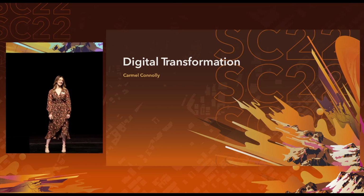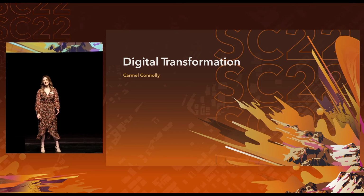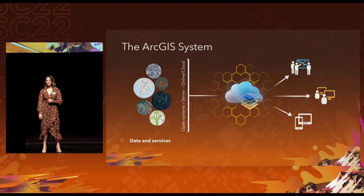I'm a lead consultant at Esri UK, and I'm here today to talk to you about the ArcGIS system, how it's being used across Scotland, and related technology trends that I'm seeing.